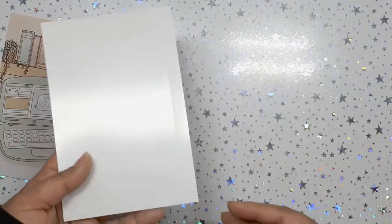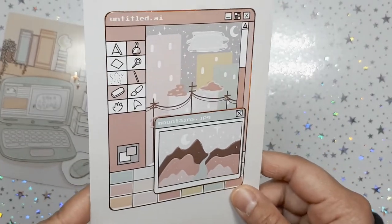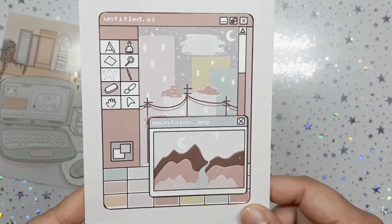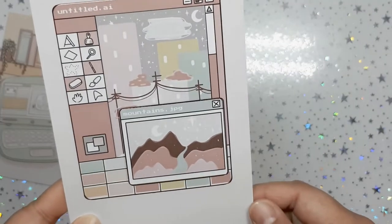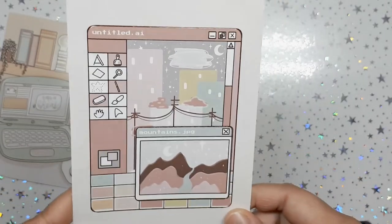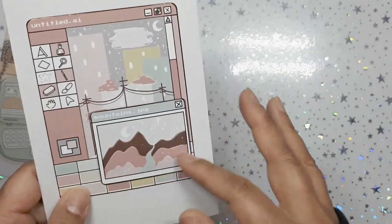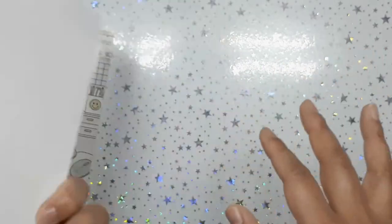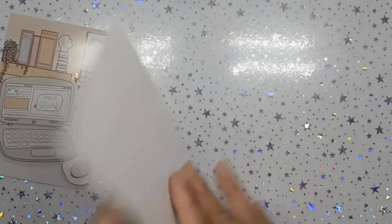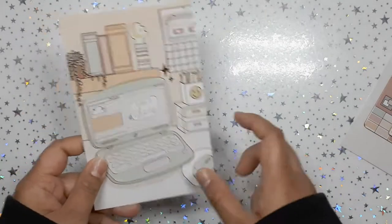Here on this journaling card, there's nothing on the back, but it is a browser window, untitled.ai. It's sort of like a paint program, obviously, like the old school paint program. We're not talking about Paint Shop Pro or Photoshop. We're talking about old school paint program, and then your little color palettes and stuff like that. And that's cool. I love the moon vibe. I love the celestial lo-fi. It's pretty stellar. So we got two journaling cards. I have to say, I like this side a lot.